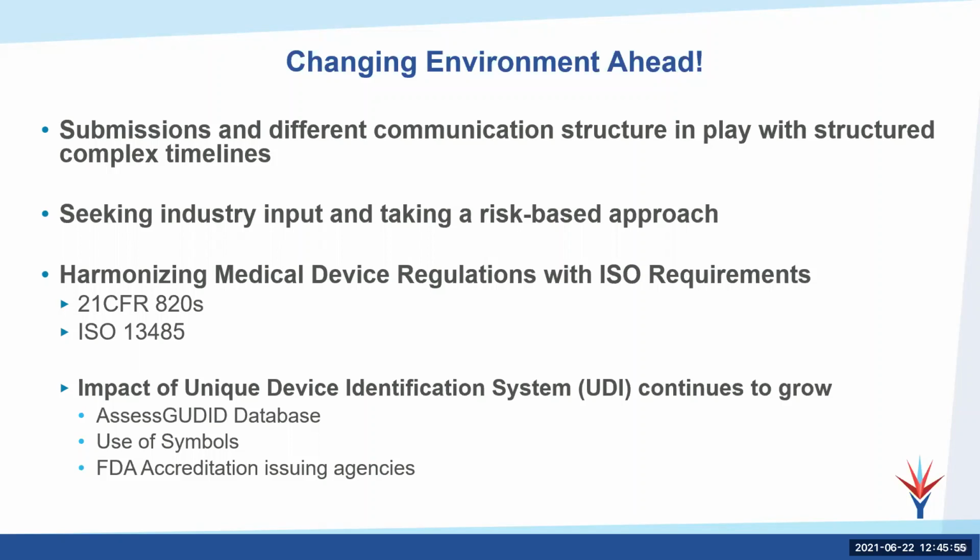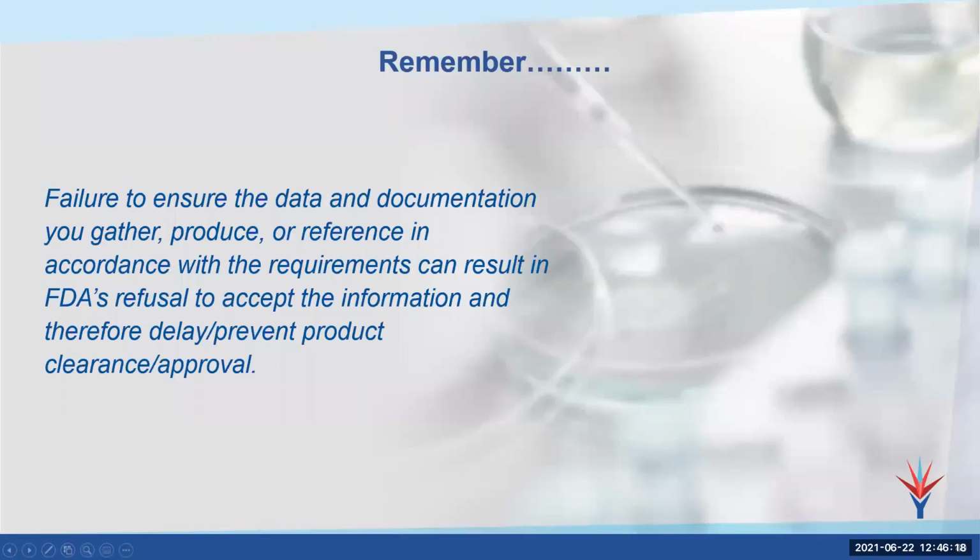Harmonizing the medical device regulations with ISO requirements. This has been ongoing for some time to help integrate the expectations around the different quality management systems. The impact of the UDI continues to grow. And again, this could be a whole presentation just on that element itself. Moving on. Next slide.